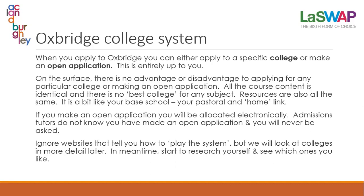I've said there, ignore websites that tell you how to play the system. That's because some colleges have more applications than others. The famous colleges and older colleges, things like Brasenose, Trinity, tend to have more applications than the newer, less well-known colleges, but both universities have systems for mitigating that. So there are websites and people that claim to be able to tell you how to play the system to be more likely to be accepted. But as I say, the universities do have pooling systems and things that attempt to stop that happening.